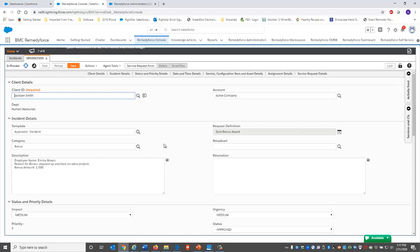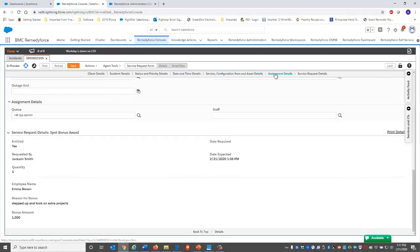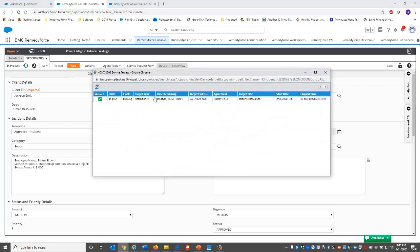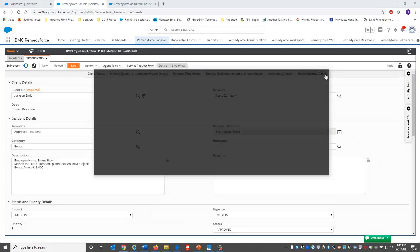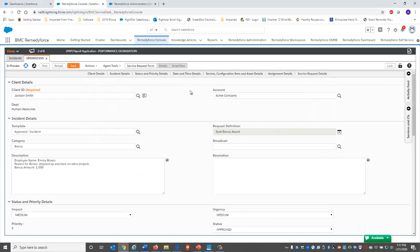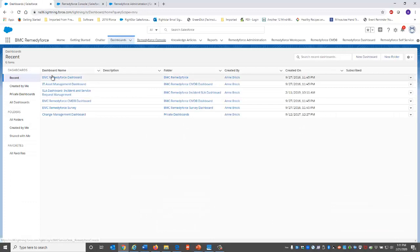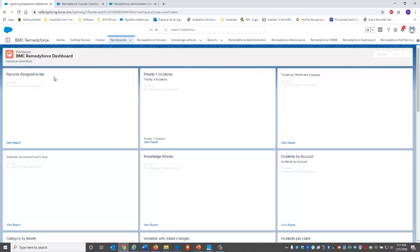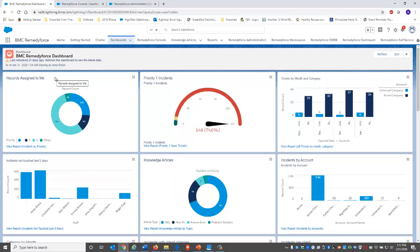You still get to do all the other wonderful things you've got in Remedyforce. We mentioned auto assignment, so this got sent to the queue. Could have had round robin and have it get to staff. If there are any service levels tied to that, I'm going to see this as part of this as well. So I can see service level agreements. And again, this is running on the same platform as all of your Remedyforce activities. So if other people are using Remedyforce, you're only administering one platform. And of course, I can go ahead and have reports running on this through dashboards, reports, etc. So now I can start tracking what my HR department is doing, and nothing is getting lost in email.